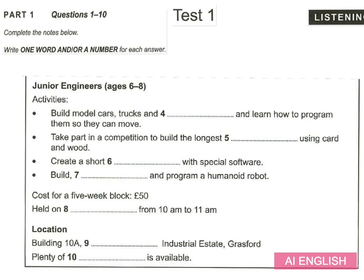Now, Carly, that's my older daughter, has just had her 7th birthday. So presumably she'd be in a different group. Yes, she'd be in the junior engineers. That's for children from 6 to 8. And do they do the same sorts of activities? Some are the same, but a bit more advanced.